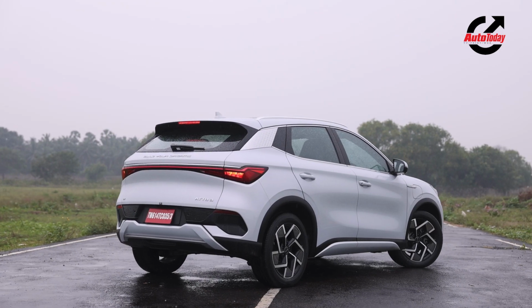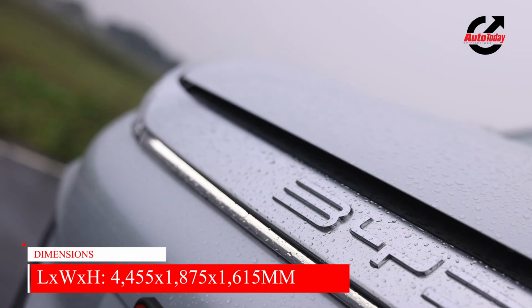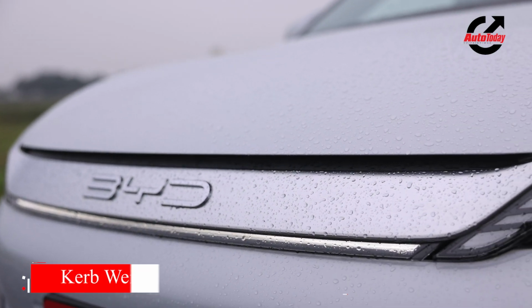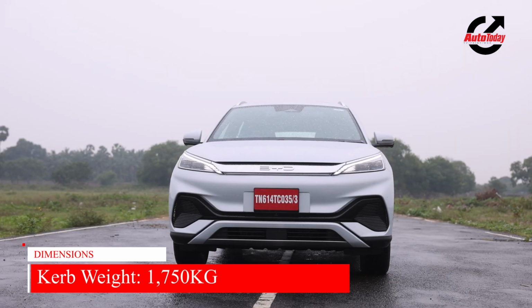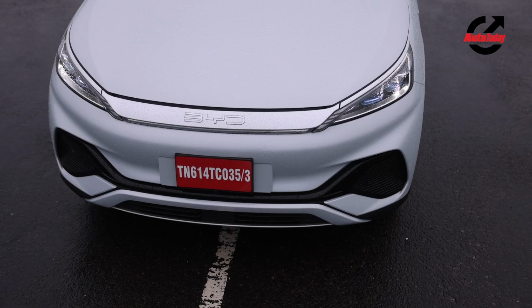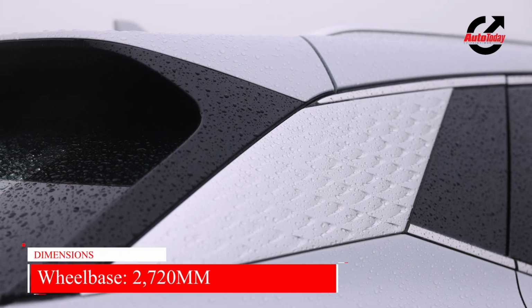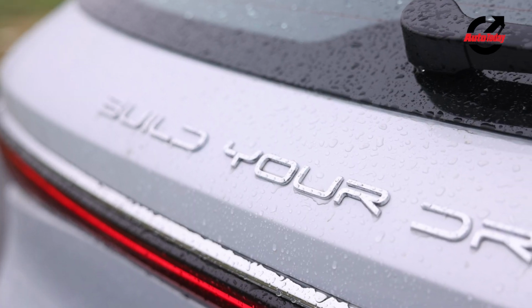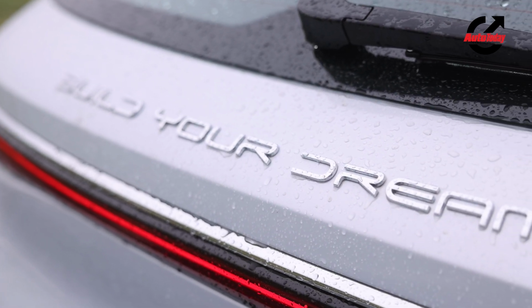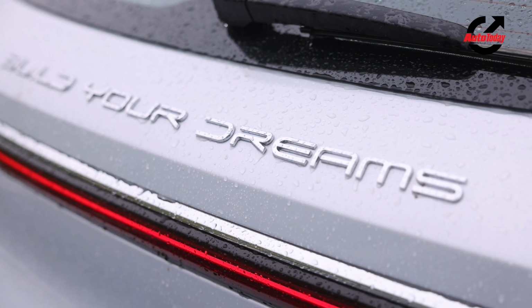Atto 3 styling blends sportiness and aggression with the SUV form factor quite well. Chrome has been used with restraint and it looks premium enough for its price, with LED lighting all around, including LED light strips both at the front and the rear, brushed metal finish for the element housing the BYD logo on the nose, and the ripple effect on the D-pillar. The only real dislike we have when it comes to styling is the Build Your Dreams badge, which is what BYD stands for, spelt out across the boot, because it looks a bit much.